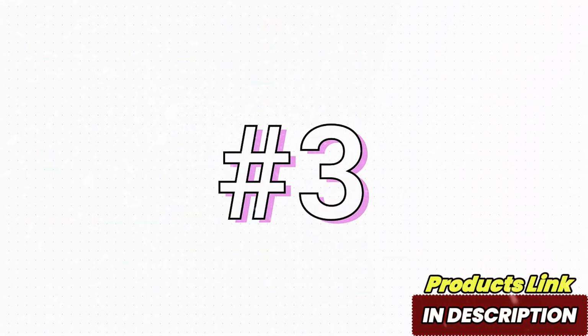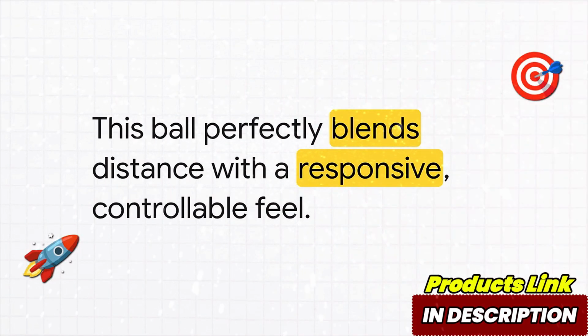All right, we're moving into the top 3 now. And this is where the performance starts to get really well-rounded. Cracking our top 3 is a name we all know, the Titleist Tour Soft. With this ball, we start seeing a perfect marriage of 2 things. Just explosive distance off the tee and a really responsive, controllable feel around the greens.